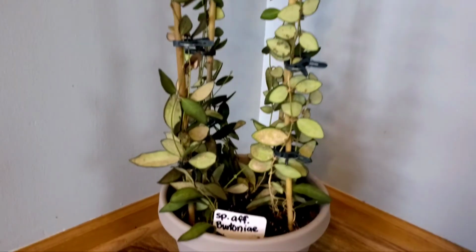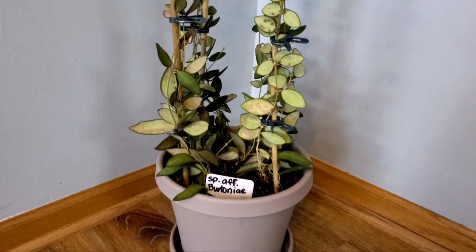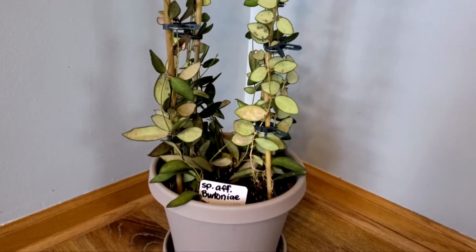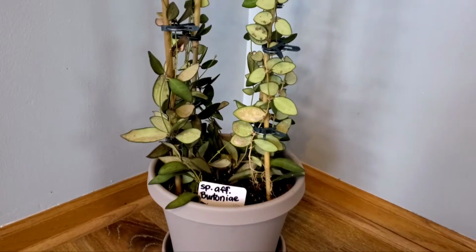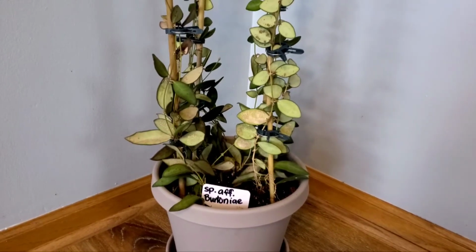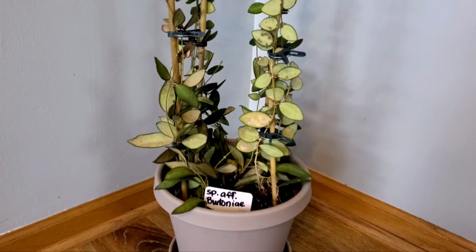Anyway, so I stumbled upon this one, and fortunately for me, the sp. aff. burtoniae versus the regular burtoniae are two different types of plant. And the regular burtoniae actually has smaller flowers. I'm not really sure in regards to the strength of the fragrance, but this one, I was told that she smells really, really great, like butterscotch, and it's very, very strong. So I can't wait for that to happen.